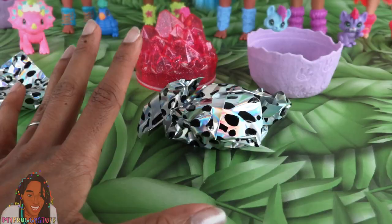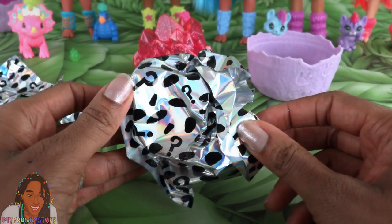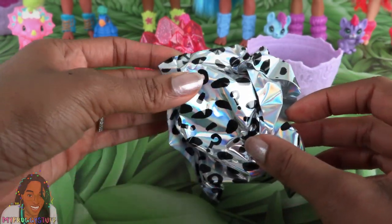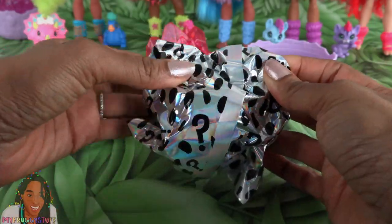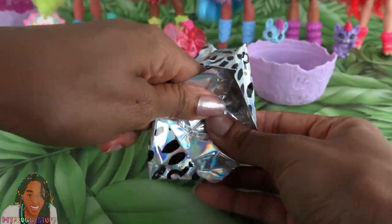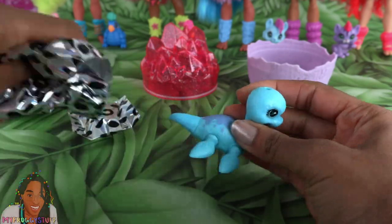There we go. The slime did give us a little clue about who our baby dinosaur might be. There's only one dinosaur on the collector's guide with blue slime. See that one right there? Some kind of plesiosaur. And my packaging is kind of already open, so yay!